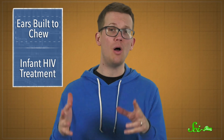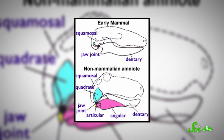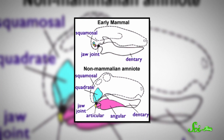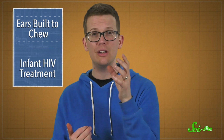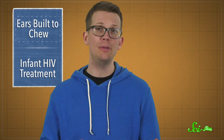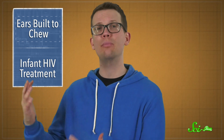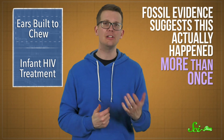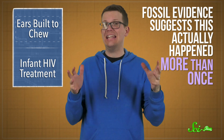Thanks to our unique setup, mammals have superb hearing, able to detect much higher frequencies than other land animals. But these bones are also a bit of an evolutionary mystery. We know two of them, the malleus and the incus, evolved from bones in our jaws, but eventually they moved up into our ears, and we don't fully understand why. Just because they're helping us hear better now doesn't mean that was the original evolutionary pressure that got them moving. And fossil evidence suggests this actually happened more than once, independently each time.